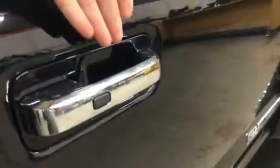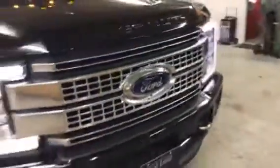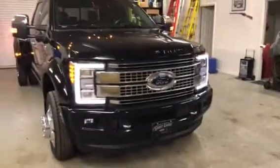Now the difference between 16 and 17 is you can touch this pad here with your hand as long as the key fob's in your pocket. Put your hand behind the door handle and the vehicle will lock and unlock. Now you've got blind spot monitoring sensors built into these mirrors. There's a 360-degree camera. There's cameras actually underneath these mirrors, so you can see all the way around the vehicle. Not to mention the camera that's built into this new front end.